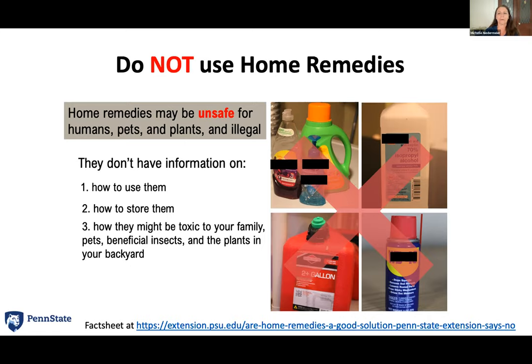So, you know, oftentimes there's things that we read online. I like to refer to that as internet science. So there are some common internet science sites out there that will say, oh, Dawn dish detergent, if you put it in your water and you spray your plants, it'll get rid of your aphids. But as it turns out, Dawn dish detergent can actually burn the plant's leaves. It can impact the soil quality, and it can kill non-targets such as pollinators. So avoid the use of home remedies for your safety, for the safety of non-targets, and then for just overall environmental health.